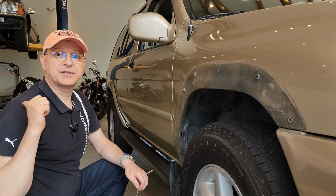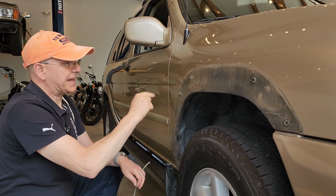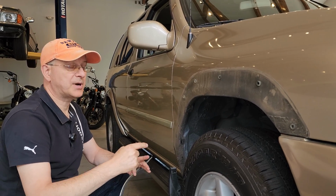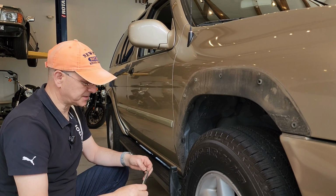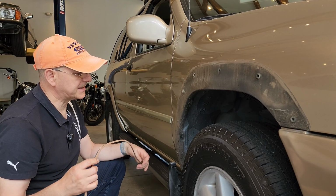When we take flares off on the G-Class, very often we will see the gasket will actually rub through the clear coat, base coat, and primer right into the metal, and the metal of course starts rusting. So this car is from California. There was no issues like that.